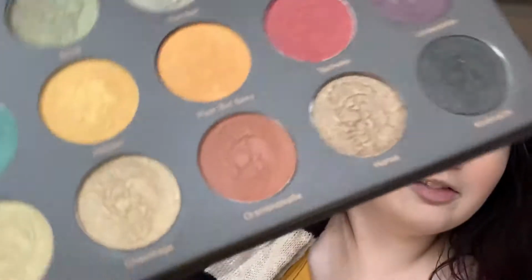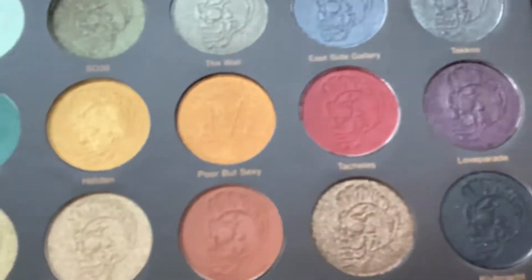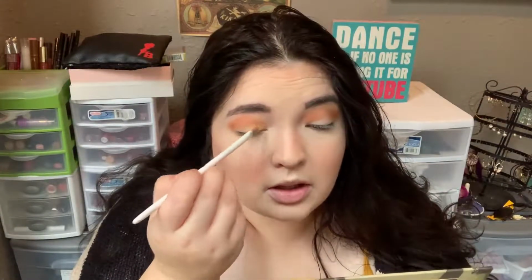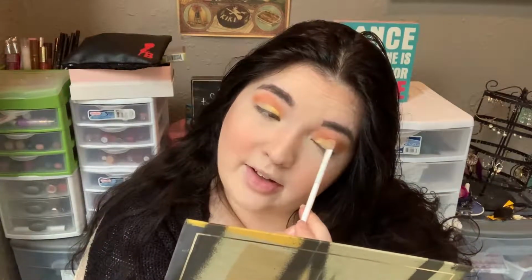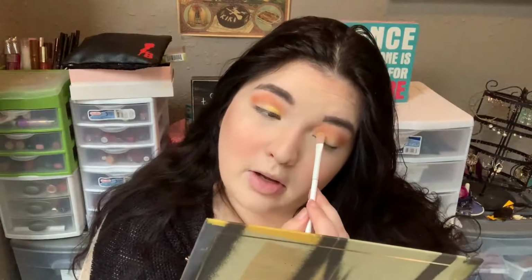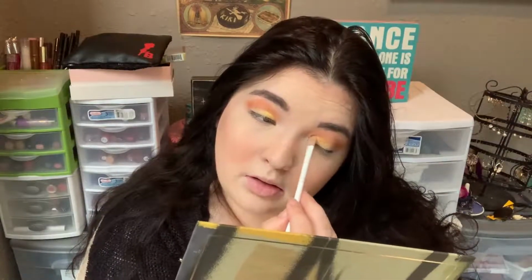I love the embossment on these. It's so cute, the little mohawk skulls. Did I even show you guys that? Probably not. But all of them have skulls with mohawks, and then the middle one has their normal thing. Ooh, there's the pigment we want. This has almost got like a green cast to it, which is weird. But I'm okay with it, I guess.